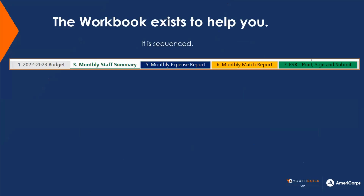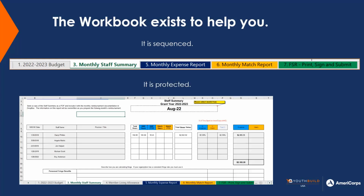First, the workbook moves. When you complete one sheet, it populates the next, and this is intentional because it prevents carryover mistakes. And second, your FM protects part of the workbook, and these areas will appear grayed out. This is to ensure that formulas don't get altered and that only approved costs are available. If you ever find a cell unprotected and you altered it, you could risk becoming non-compliant and your reimbursements will grind to a halt. So if you need something changed, reach out to your FM and we'll help.